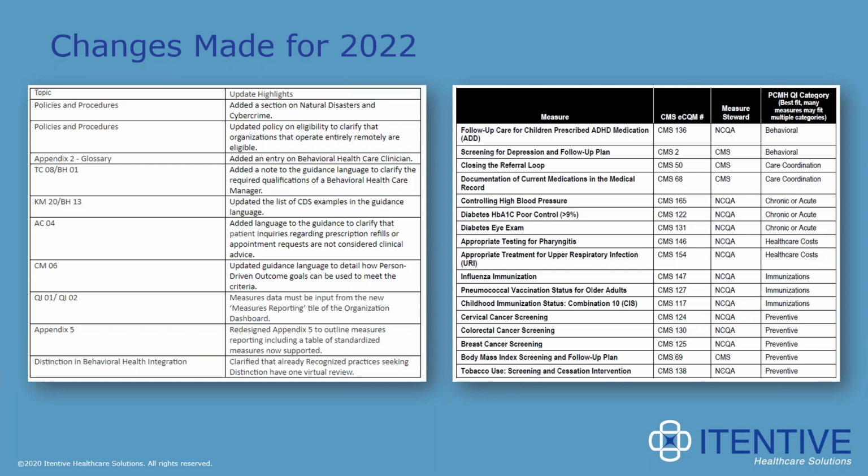This year actually did have quite a few changes, I would say. It's summarized in the table on your screen on the left. Some of the ones that I'll point out, they did add a lot of sections to different policies and procedures and also different criteria on natural disasters and cybercrime. I'm going to guess COVID-19 influenced the natural disasters, with that kind of mindset in place, and also the major increase in cybersecurity and ransomware attacks with the cybercrime. So they updated that policy. They also, again, with COVID in mind, updated policies and procedures on entirely remote operations.